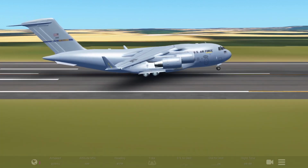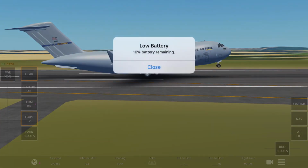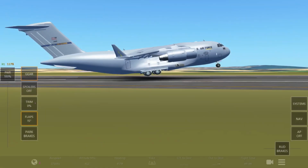Only one of the back gear is animated as well. Oh my gosh, low battery again, guys. That's two days running.